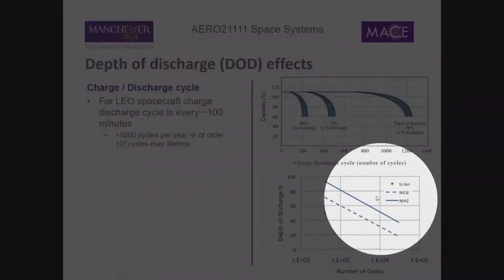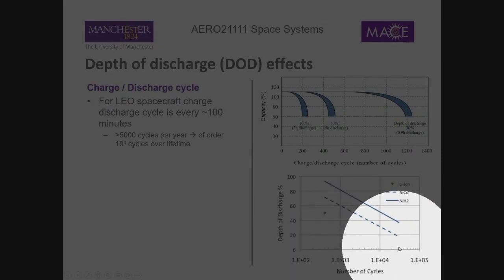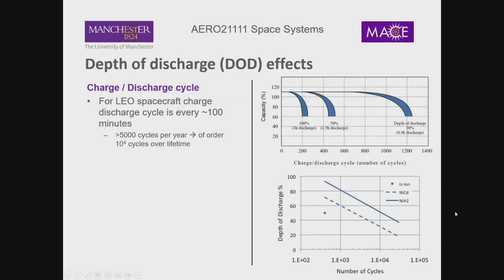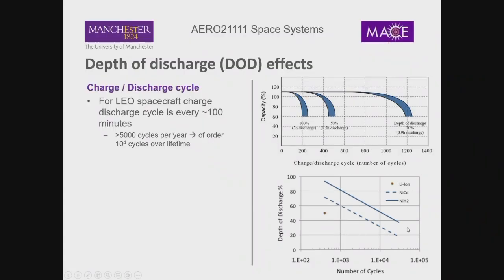But for nickel metal cadmium and nickel hydride, you can see you can go up to reasonably high numbers of cycles and still maintain some sensible depth of discharge. But nickel hydride is probably the most used battery chemistry because of its performance over that long duration. But we have this capacity loss.